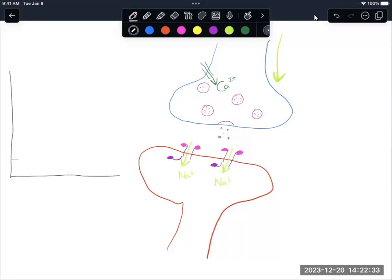So we have that resting membrane potential, and we have that threshold. We have that -70 and we have that -55. During this process, we have opened up enough sodium channels so we've reached threshold. Now we've got a bunch of sodium rushing into that cell. At the same time, we have voltage-gated potassium channels. They are starting to open. So now potassium is leaving our cell.